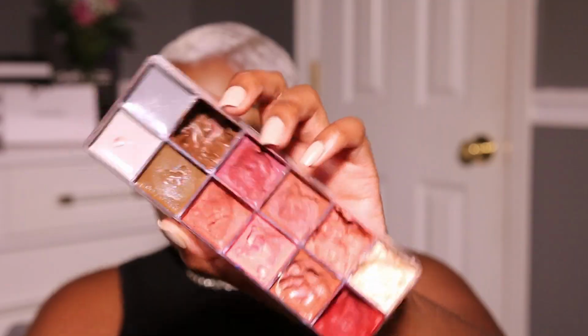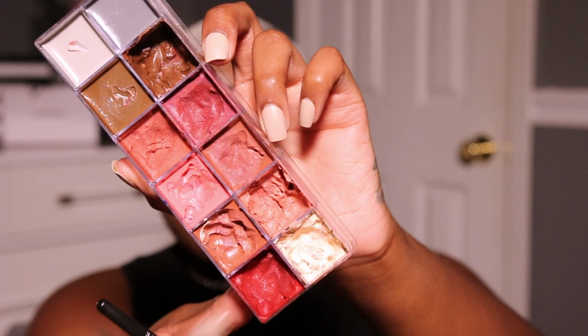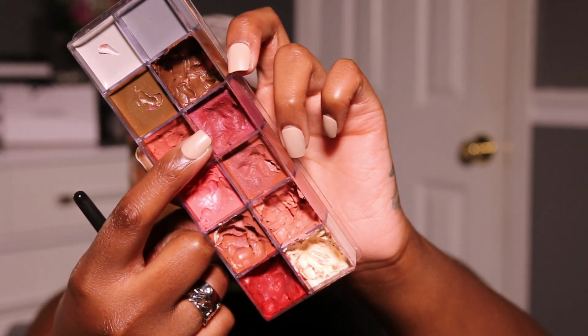So I think I want to go ahead and do some cream blush. I'm using my Flash palette. I'm gonna link this down below for y'all. For today's blush, I'm mixing this color right here, this color right here, and this color right here. Sometimes, child, I really just be mixing. I don't know what color I'm gonna get. I want it a little bit more pink. Okay, that's really bright.